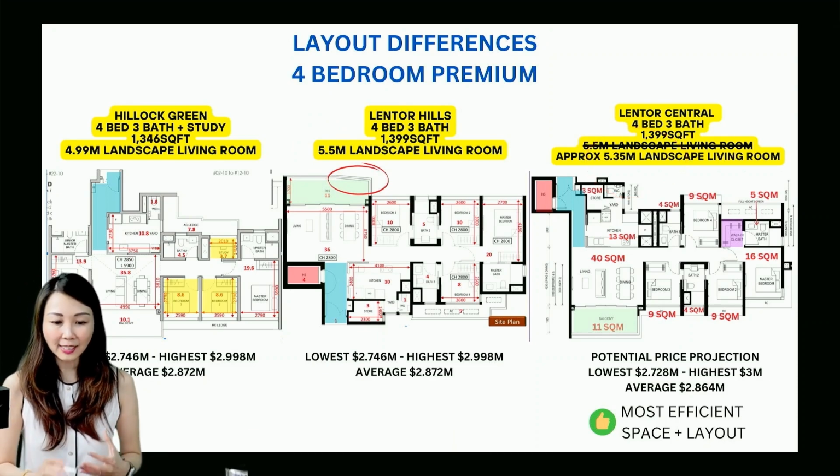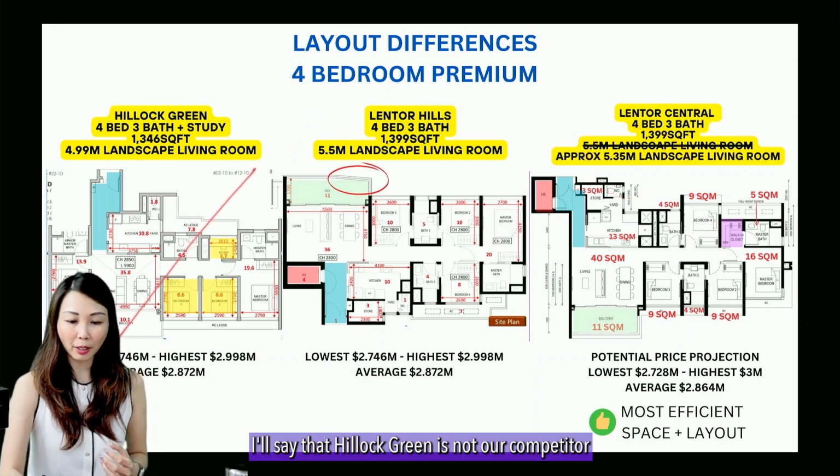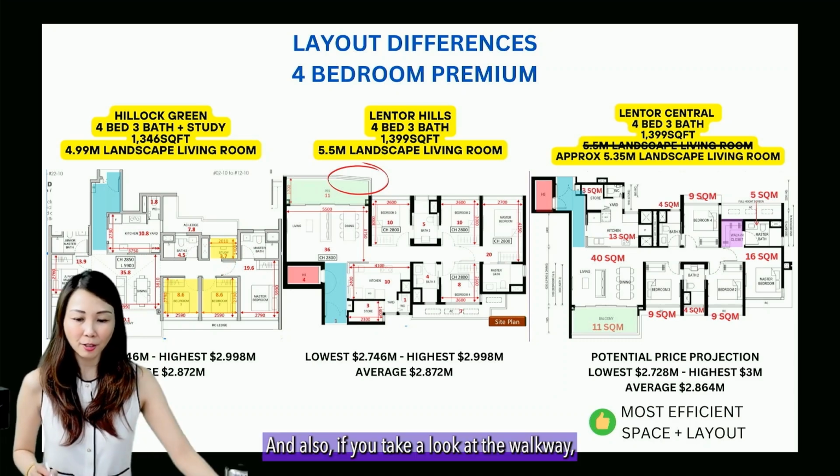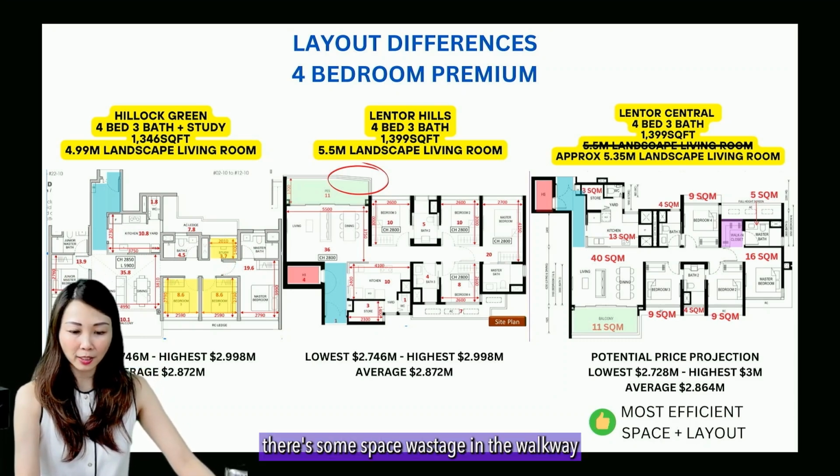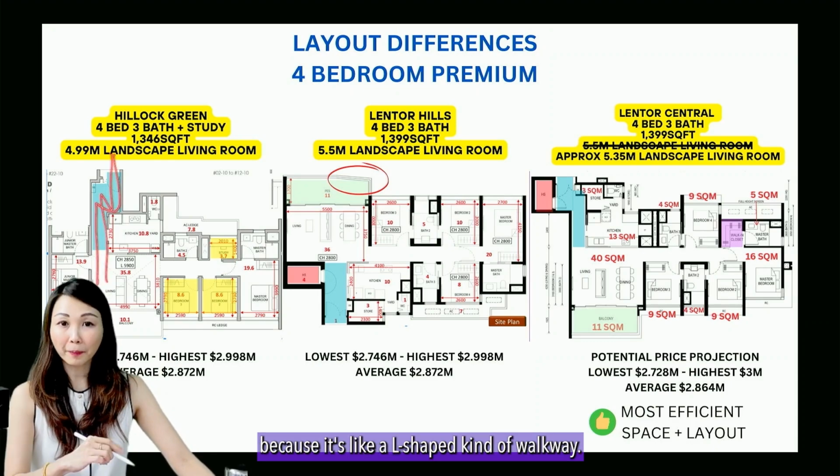So in this context, I will say that Hillock Green is not our competitor because of this. And also, if you take a look at the walkway for Hillock Green, there's some space wastage in the walkway because it's an L-shaped kind of walkway.